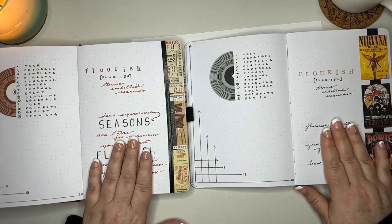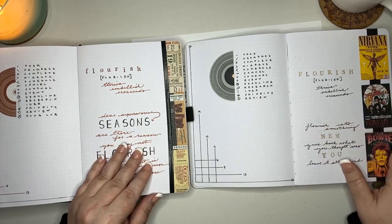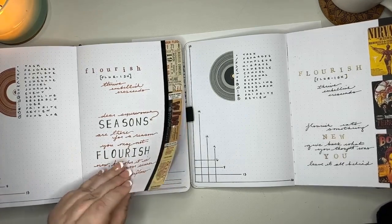Word of the year. This year, my word of the year is flourish. Definitely want to keep a word of the year. That's going to be a must for me, and I'll write these down in a minute when we're done looking at journals.